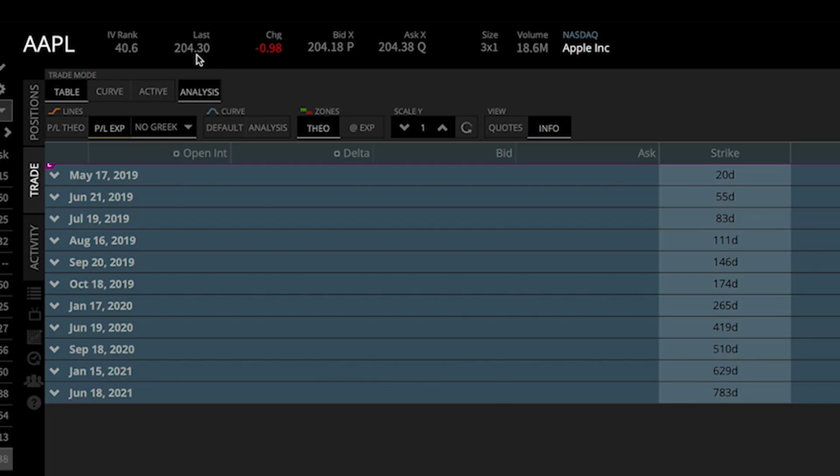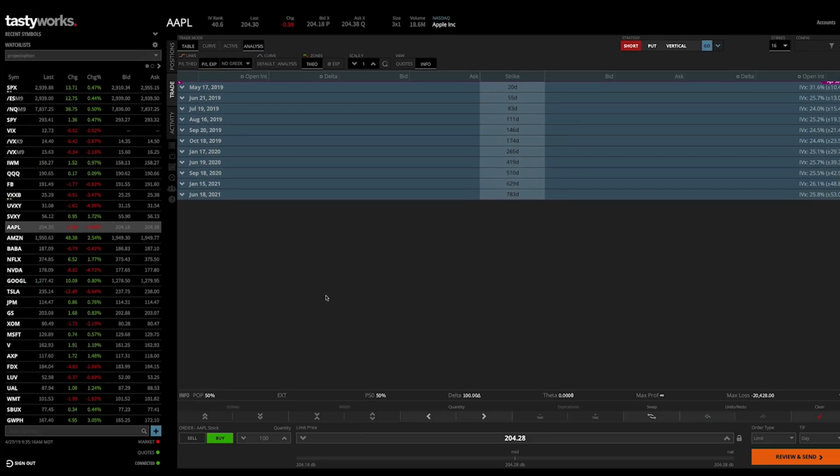And the first component of a covered call position, as we know, is buying 100 shares of stock. Now, to do that on the Tastyworks trading platform, all I have to do is click on the ask price, and if I do that, we can see on the bottom here, it queues up an order to buy 100 shares of Apple stock at $204.28, which is the mid price between the bid and ask price. So the bid price being $204.18, the ask price being $204.38. The halfway point between that is $204.28.